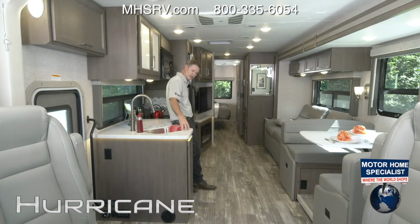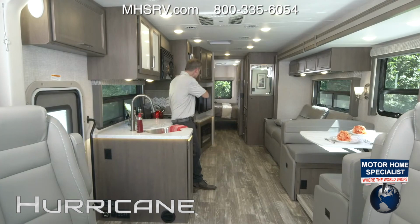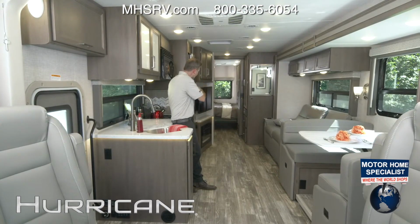We are going to hook up your plumbing, because we don't just want to show you all the great features of this Hurricane. We want to show you how to use it so you are prepped when you hit the road. So as this goes in, notice it makes a little noise there. It means the wall is in. And again, you can use this bed with the bed slide in.